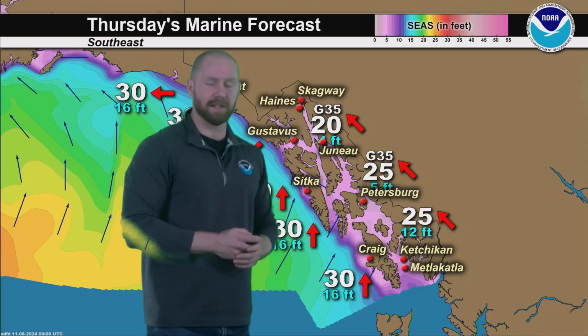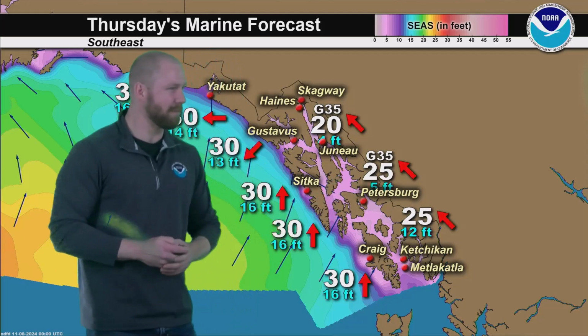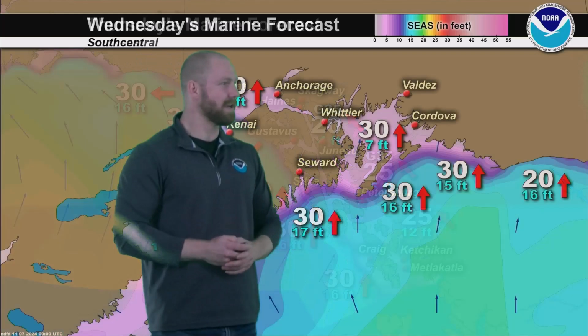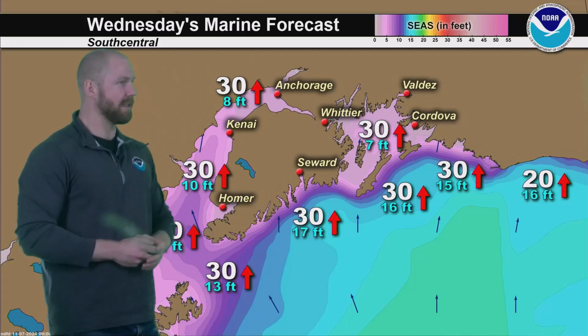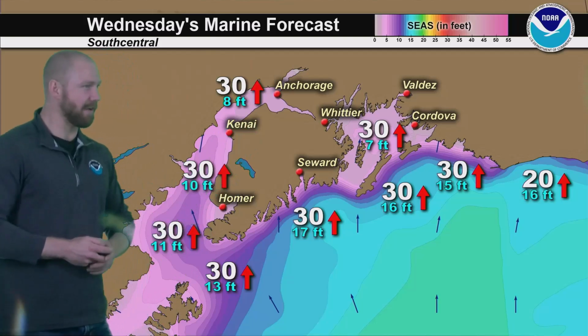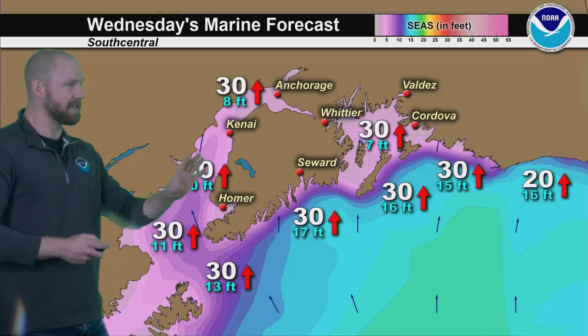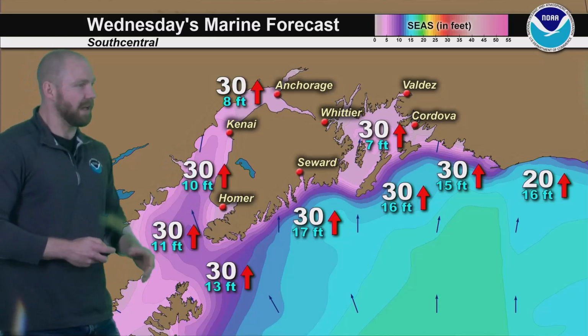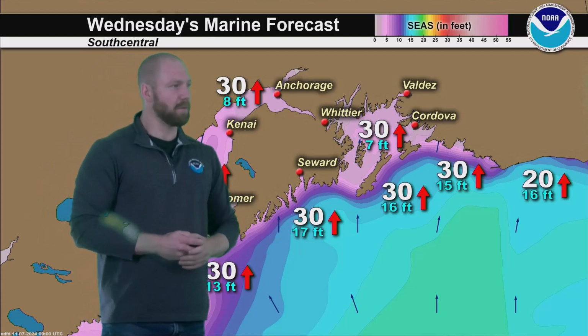Inland areas are looking at winds out of the southeast, 25 gusting even 35 knots, seas picking up to about 5 to 10 feet for most areas. And then looking at Wednesday's forecast for the northern Gulf of Alaska and Cook Inlet, you can see we have 30 knots out of the south across much of the Cook Inlet, 6 to 10 foot seas for most areas.